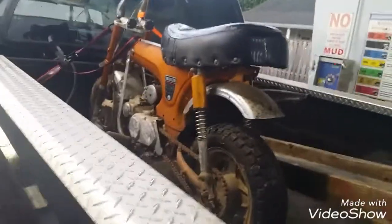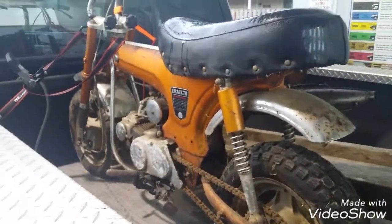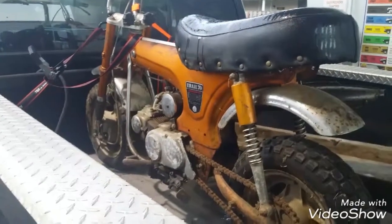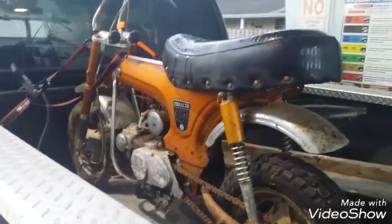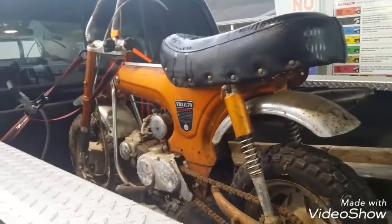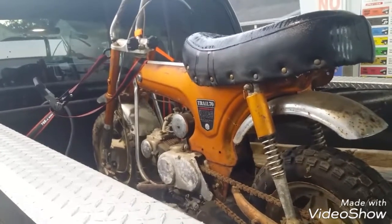I believe it'll run. The engine's free. It's got good compression. And I thought, what the heck, 250 bucks? Actually, I walked off. I had to go to the ATM to get some cash for my wife, who was coming down to pick me up so I could get another vehicle for the day, because I was going to come and go. And then I did that and was on my way back.